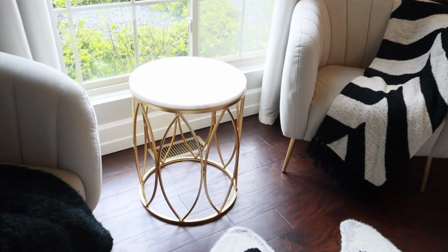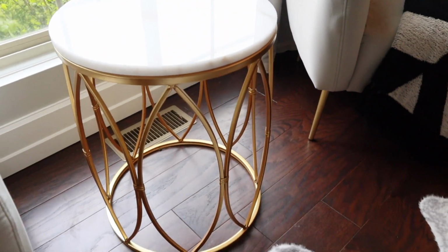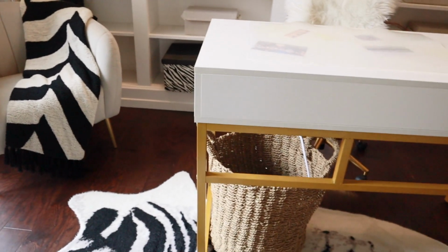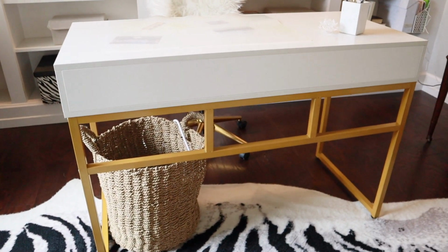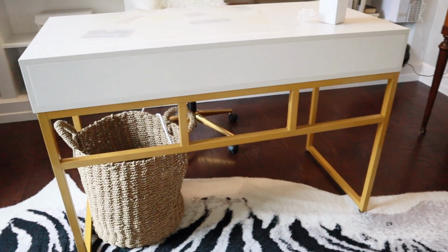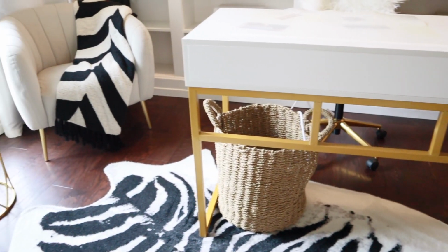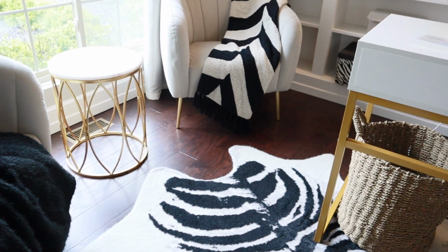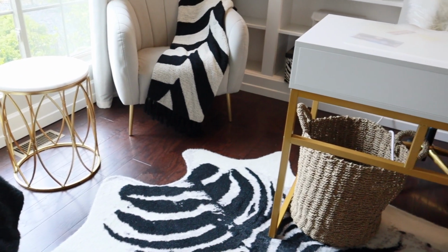And then this little marble top table, this is from Home Goods. I love the gold veining in the white marble, and then of course the gold on the table stand itself. And then moving on to the desk, it's from Wayfair. Again, I love the gold accent. It goes well with the legs of the accent chairs, as well as the base of the side table there.